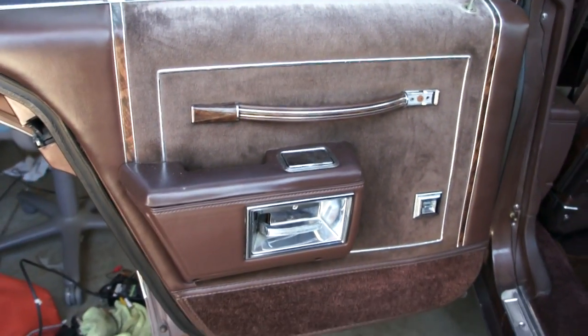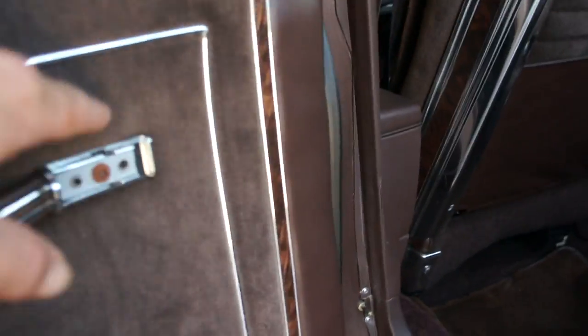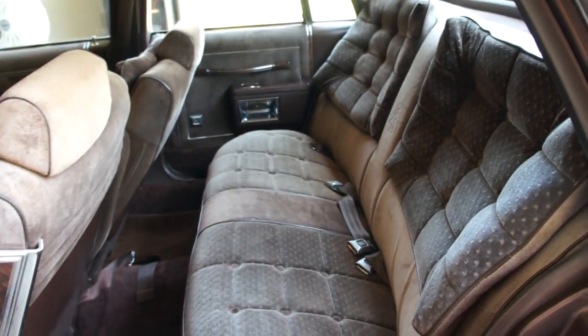Let's roll into the back here. Door panel is just nice as can be. One of the pieces missing here. So you got three total of these missing. Trip to the junkyard or rolling through eBay one night and you'll find that no problem.